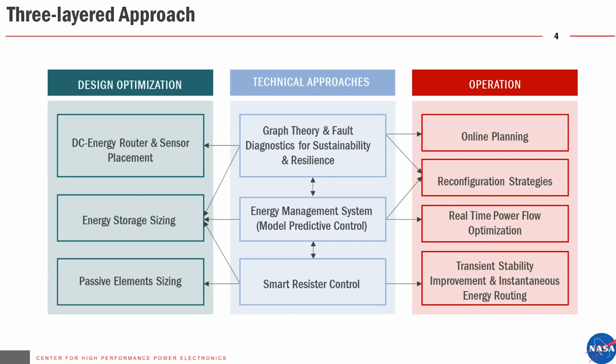The smart resistor control was a concept we proposed during another NASA project, which was for aerospace, for the propulsion of electrical aircraft. In that application, we have to coordinate multiple energy sources together with a lot of constant power load. So the purpose of smart resistor control is to make all kinds of loads behave like a passive resistor. Then fundamentally, we can get rid of stability issues, no matter if it's a voltage transient or load transient. And that is based on high bandwidth power electronics and also distributed energy storage.